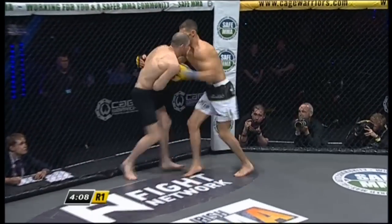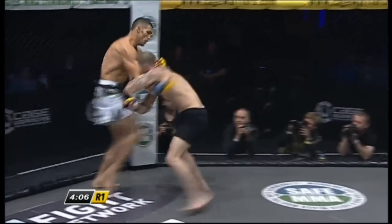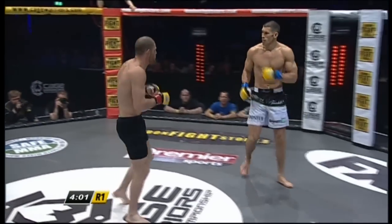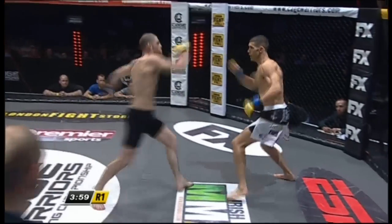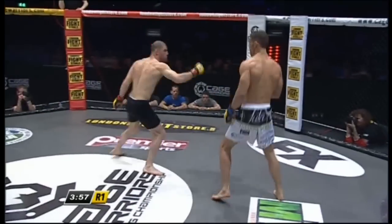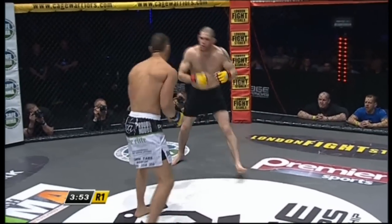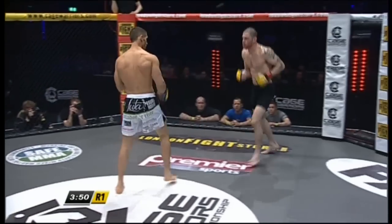Dinsdale was caught there coming in though, Josh. Yeah, looking to tie up here against the cage. Hallam with a couple of good knees. Staying very calm indeed. A back fist landed, a spinning back fist. Not so much there for Steve Dinsdale.